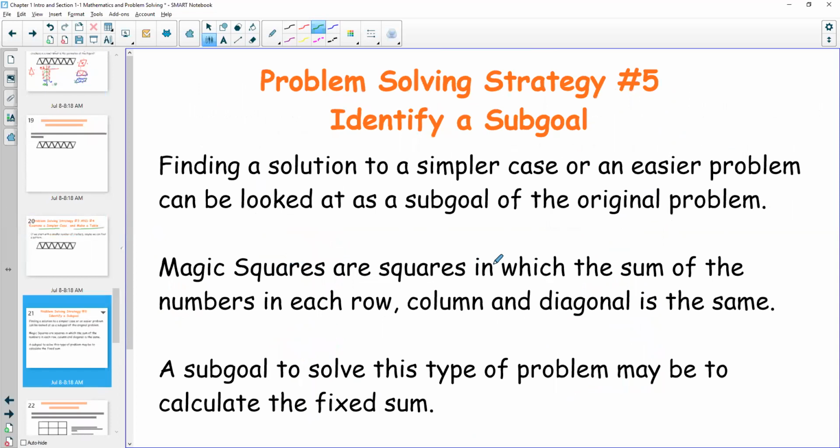In problem solving strategy number 5, we identify a sub-goal. Sometimes when you're solving a problem, it's useful to go, oh, okay, what is this one piece I need? It's like when we did the Sudoku puzzle in the last video, right? I had to figure out what all the numbers were before I could solve it. That's a sub-goal, right? I need to solve this thing before I can do that thing. Another kind of puzzle where this is the case are magic squares, and kids love magic squares.